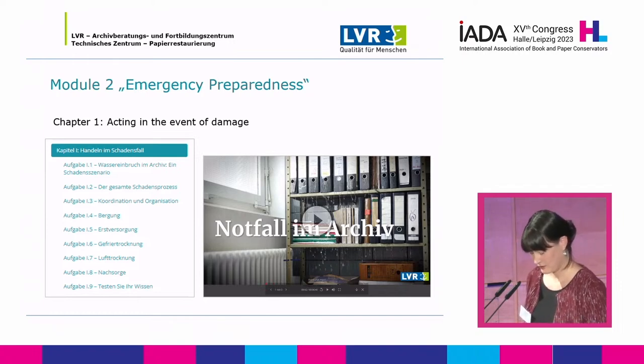In Chapter 1, Acting in the Event of Damage, users learn how to react appropriately in the event of damage, initiate emergency measures, and coordinate a salvage team. Above all, practical steps are shown in videos. Users learn how to salvage archive materials properly, to document processes and prepare wet objects for drying. The handling of heavily soiled records is also taught.